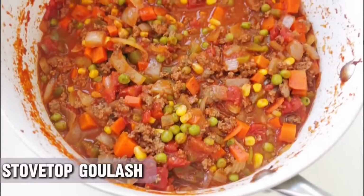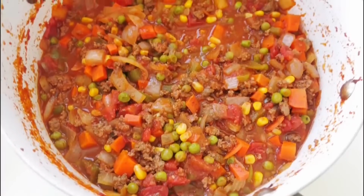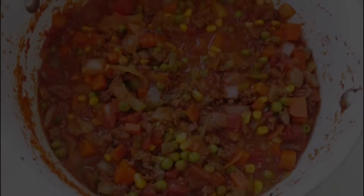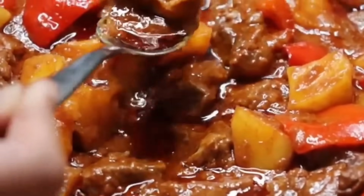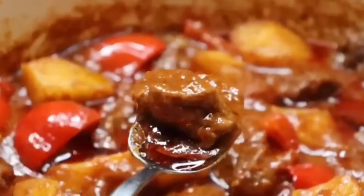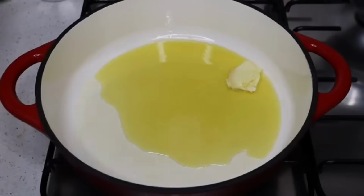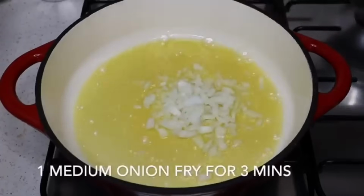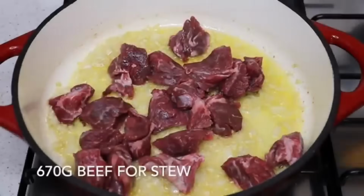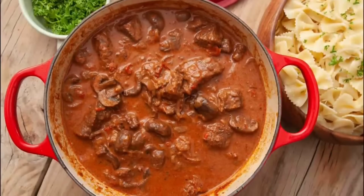Stovetop goulash, an American twist on the Hungarian classic, offers a hearty blend of ground beef, tomatoes, bell peppers, and onions, all simmered with a smoky touch of paprika. This one-pot wonder is a staple in homes needing a warm, comforting meal without a fuss. The ease of preparation makes it perfect for busy weeknights, with everything cooked in one pot for simplicity and flavor infusion. Often served over noodles or rice, it's a satisfying dish that fills the belly and warms the heart.